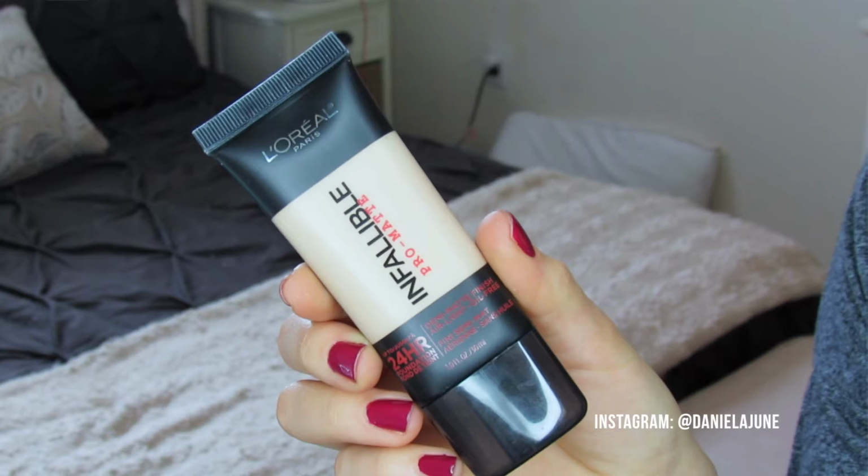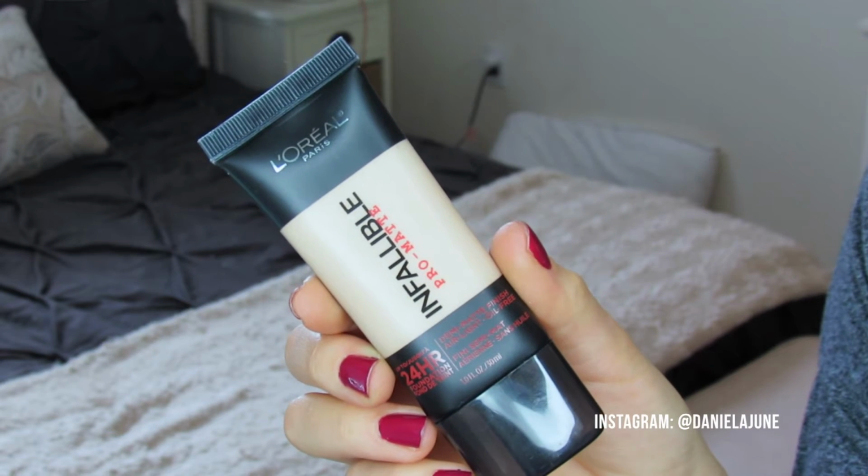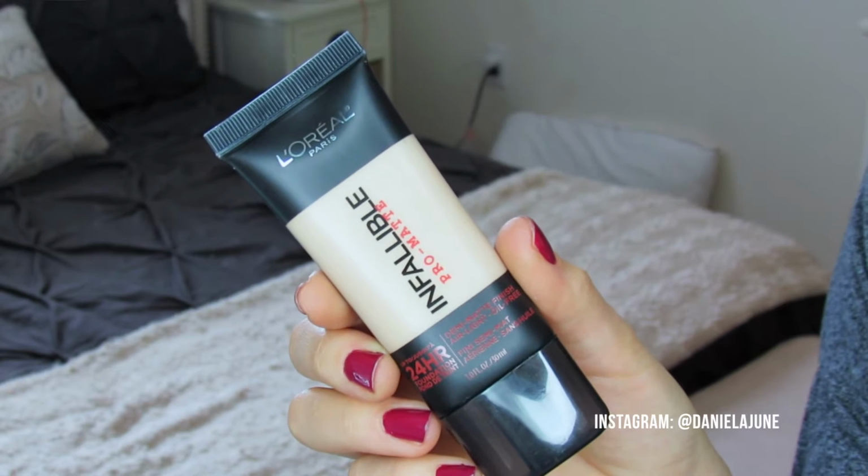I have a foundation favorite, which first of all is kind of crazy because I tend to know which foundations I like and go back to them, but the crazier part is it's a drugstore foundation, which is so rare for me. I haven't liked a new drugstore foundation in a while, but I found this one probably through a YouTube review or something. I don't remember who did it, but it is the L'Oreal Infallible Pro Matte, and I have mine in 103 Natural Buff.